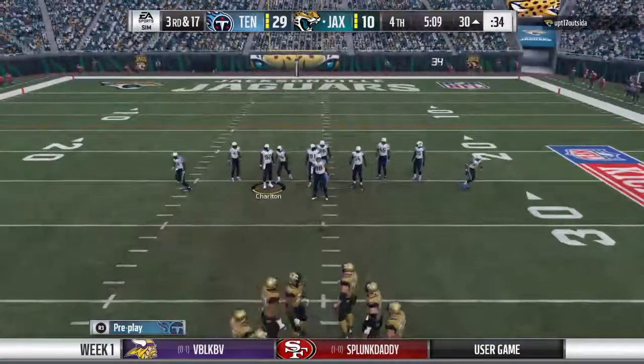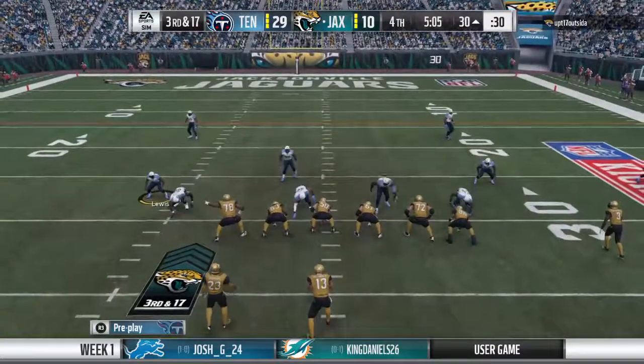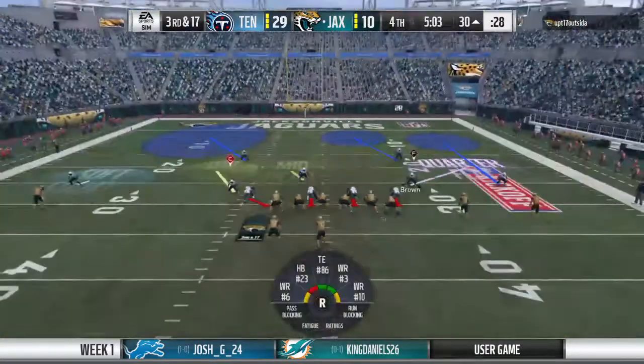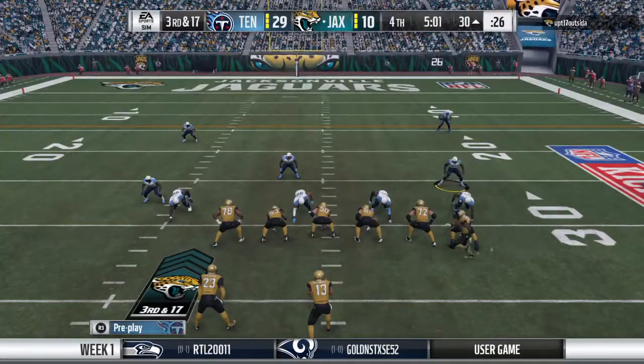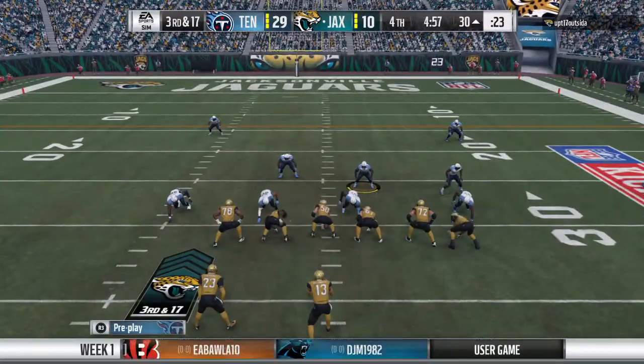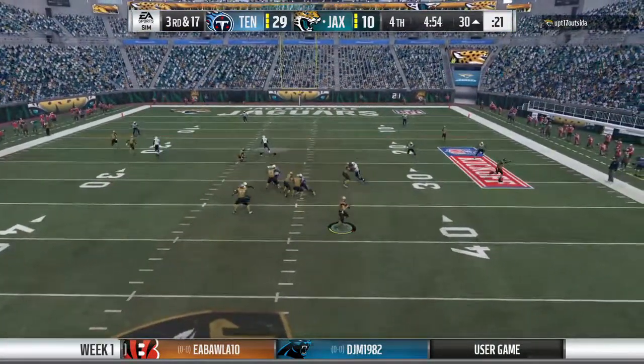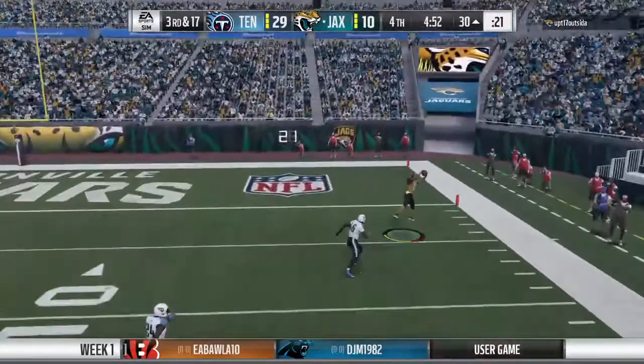The Jaguars on 3rd down, lacking much success, just 2 for 7 to this point. This is 3rd and 17. And the slot man goes in motion left. 3rd and long. They'll look to throw.